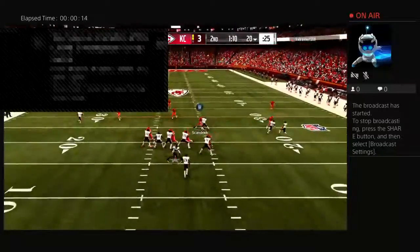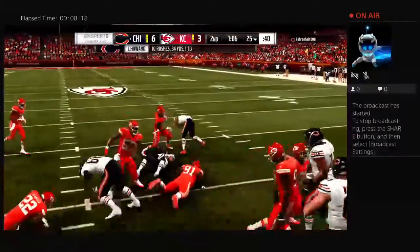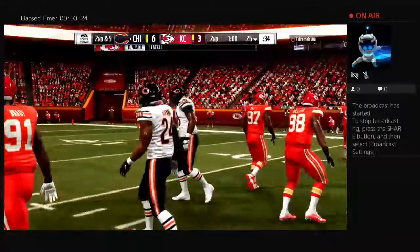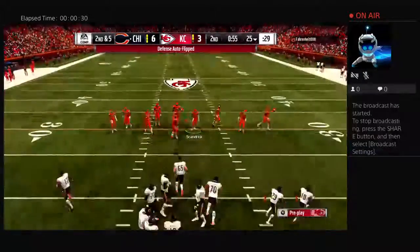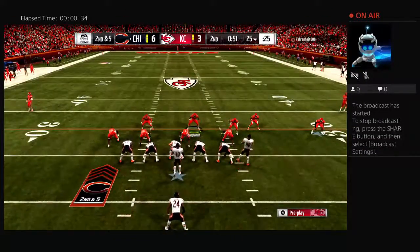Anything, right? They go with Howard to begin the drive, and he'll find some space up to about the 25. Give him 5 on the carry there, and it'll be second down. I call that play a success. A nice inside run sets up a very manageable second down. A very solid gain on that play. Here's a 2nd and 5 now from the 25.